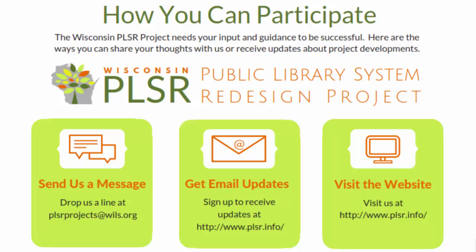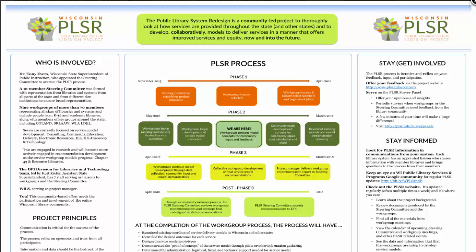I have a question. If a recommendation from the steering committee goes to DPI for your model, and they disagree, are they in a position to change, tweak, adjust, or refine it? Possibly. I mean, there's just no guarantee. It's not an absolute.